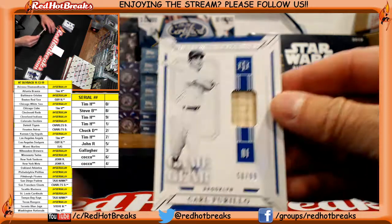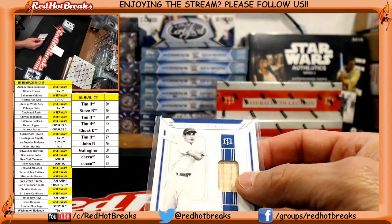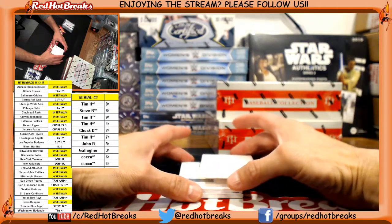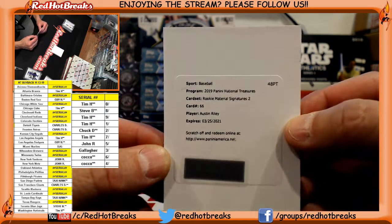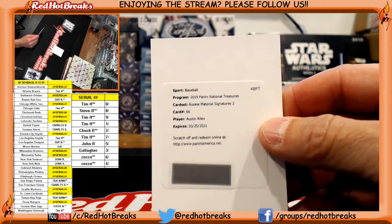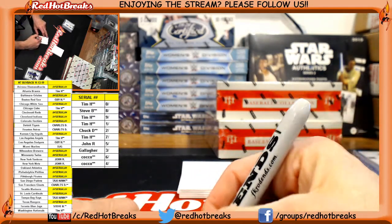Number to 99, miniature Wood, Carl Furillo. It's got to be Guy. Guy loves the Dodgers, don't he, DJ? He always has the Dodgers. Game gear. Rookie materials signatures deuce. I don't know what that means, but it is a Brave. Tim is getting that card. Rookie materials signatures deuce.